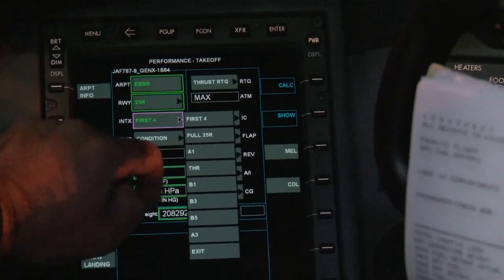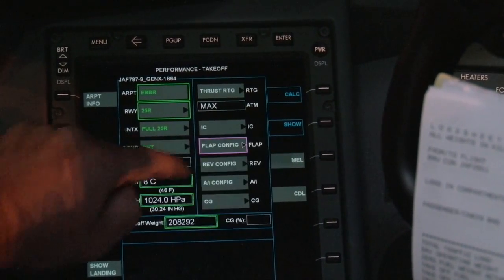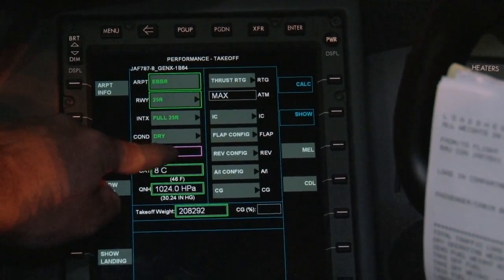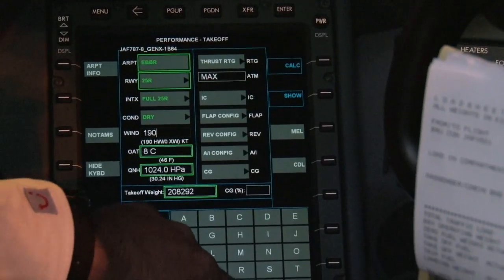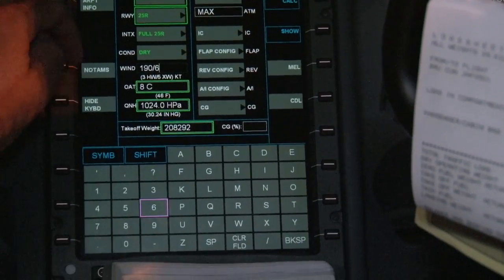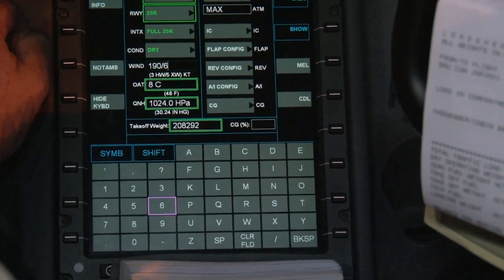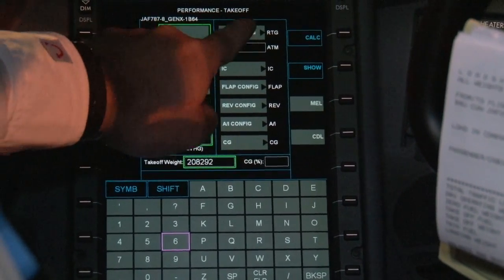Full runway length shall we take? Yeah, I took full 25 right. Condition, the runway is dry. What is the wind today, Pierre? The wind 190 degrees at 6 knots. Okie-do. There we go. QNH 1024, 208, 292, takeoff weight today.